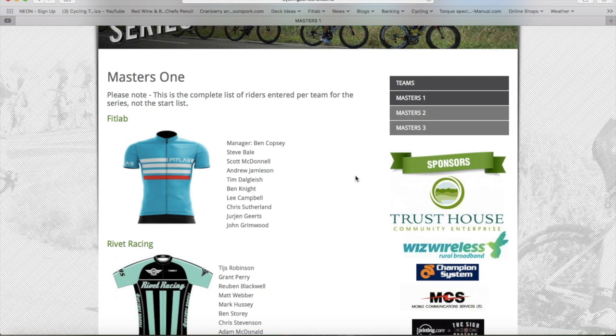I'm excited about that. Tim Dalglish, Ben Knight, Lee Campbell, Chris Sutherland, Urian Gertz, John Grimwood. Basically a nice balanced team. Climbers, time trialists, a couple of us there potentially for the high GC. So Scott McDonnell, for those who don't know, is a train. A lot of those guys are very, very good.